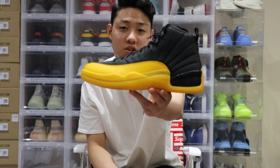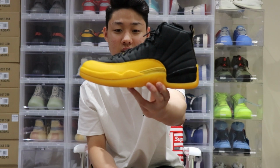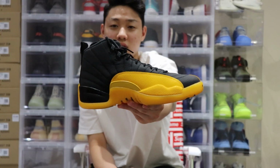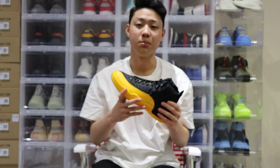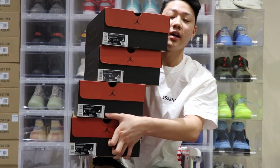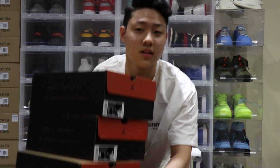I wasn't expecting the shoe to look as nice as it is, but once I got them in store, I opened the box and took a look at them, and they're looking super. But basically, I got these 4 here just to show you guys. I did actually manage to get 4 pairs.